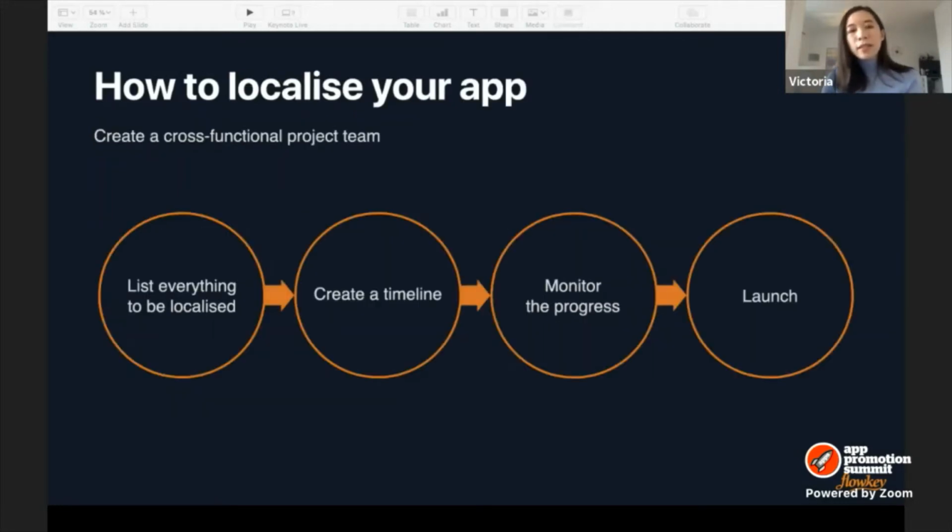So after that, you can basically put the whole localization project into 4 simple steps. First, identify everything to be localized. Then create a timeline, a plan for this project. Monitor the progress, and of course adjust and modify it when necessary. And last, launch it together with your marketing team.